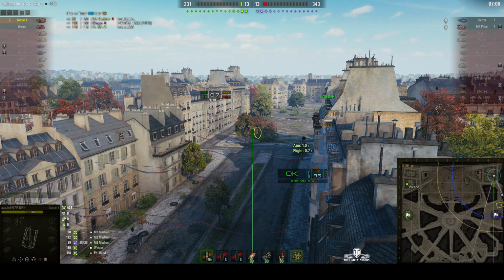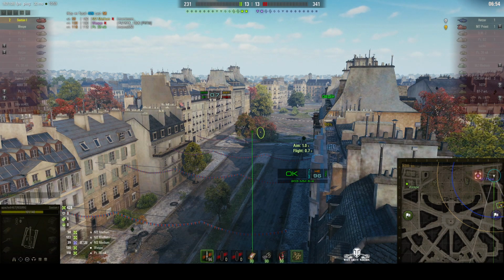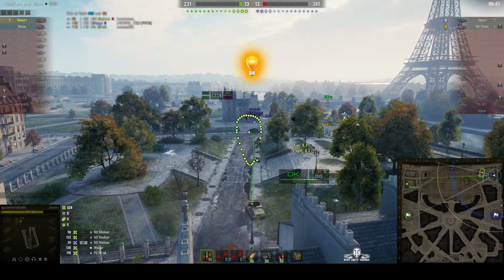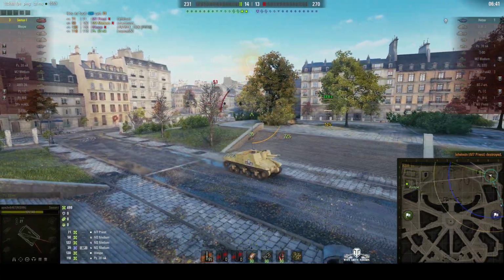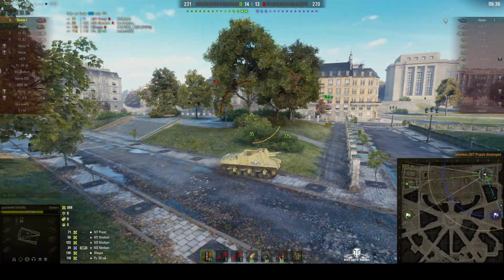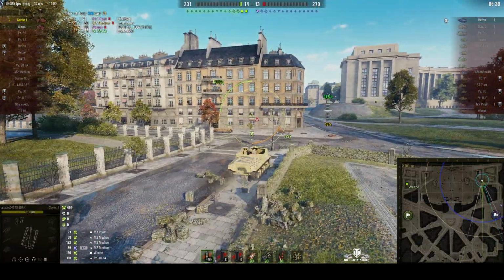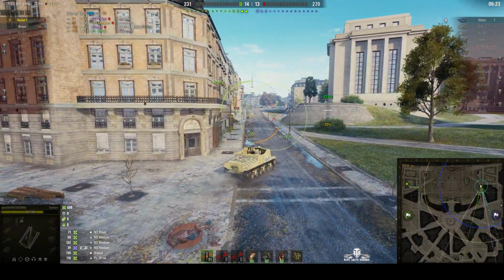In fact, actually, I think he's lost sight of the enemy and forgotten where he was. Yeah, it always helps to actually hold your aim on target. And the M7 Priest has managed to sneak around him, and he's just failed his shotgun and gets taken out by a close range hit. As I said, this tank is very good at shotguns. If you can get close to the enemy, you can deal a lot of damage very quickly. Remember, it's got a fast reload, 10.35 seconds, which is much faster than some of the other RTs at this tier.